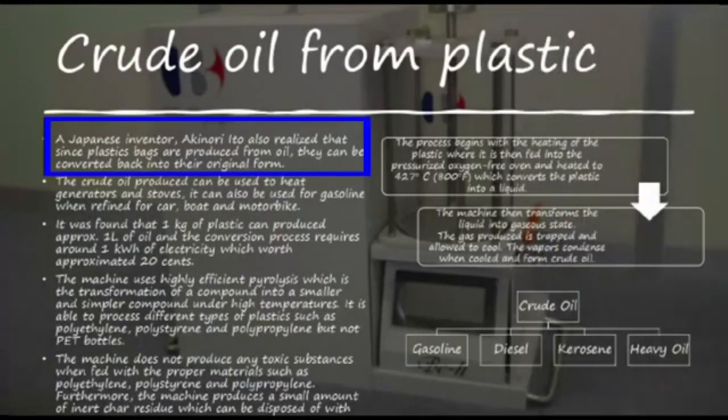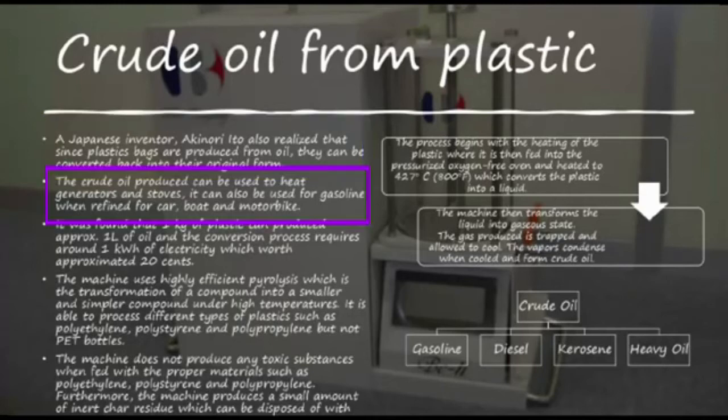Crude oil from plastic. A Japanese inventor, Akinori Ito, also realized that since plastic bags are produced from oil, they can be converted back into their original form. The crude oil produced can be used to heat generators and stoves. It can also be used for gasoline when refined for cars, boats, and motorbikes. It is found that 1 kilogram of plastic can produce approximately 1 liter of oil, and the conversion process requires around 1 kilowatt hour of electricity, which would approximate 20 cents.